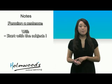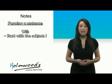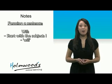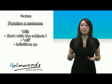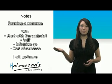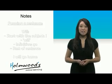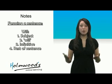Now let's make a sentence with will. Again, start with the subject. In our example, the subject is I. Then add will. I will. Now add the infinitive. I will go. Then add the rest of the sentence. I will go home. So remember, the structure of the sentence with will is subject, will, infinitive, rest of the sentence.